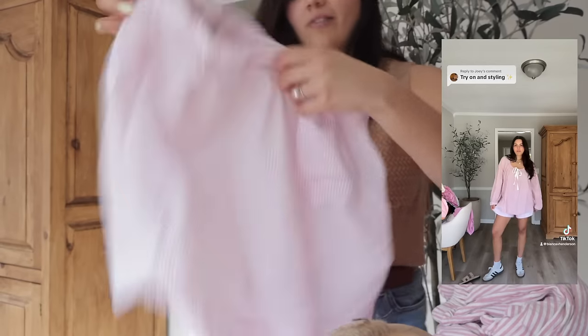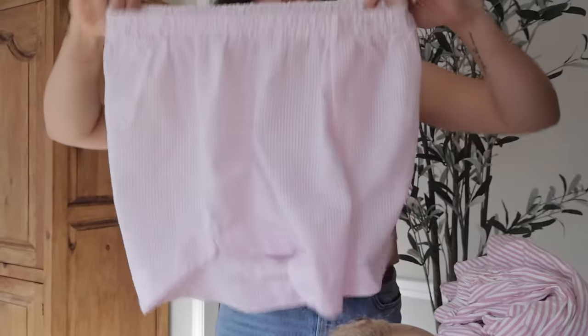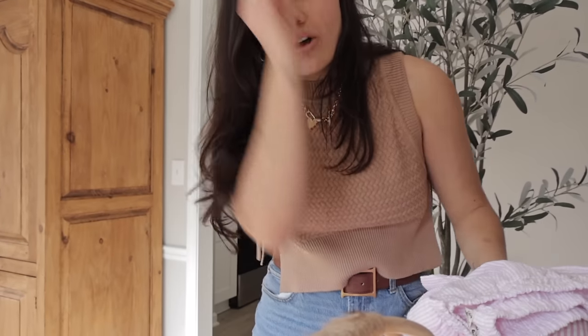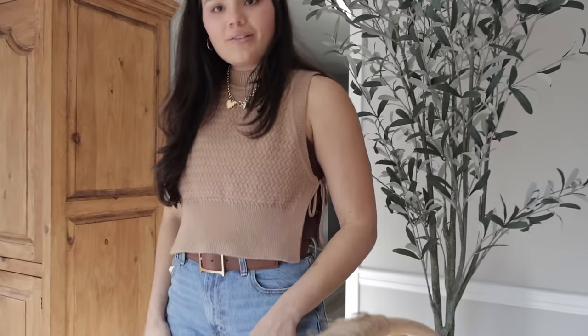And then just another pair of boxer shorts. These actually run kind of big. I'm wondering if I could have gotten a small, but we'll see. I guess I don't want them to be super tight. I will have all this stuff linked. I'll probably put the try-on of the video on the screen. I can't believe they sent that stuff though.